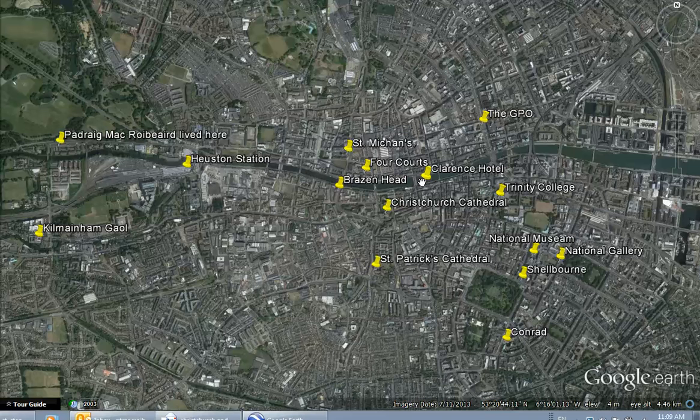So probably if you do Trinity and then walk down Dame Street to Christ Church and walk up to St. Patrick's, it's up a hill going up here, that's a good morning or an afternoon.